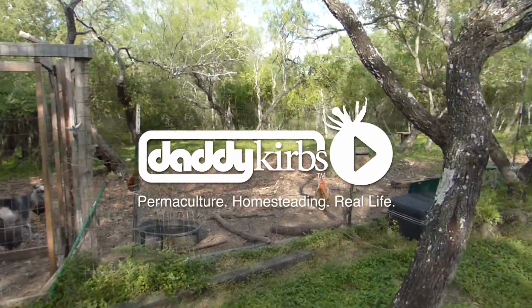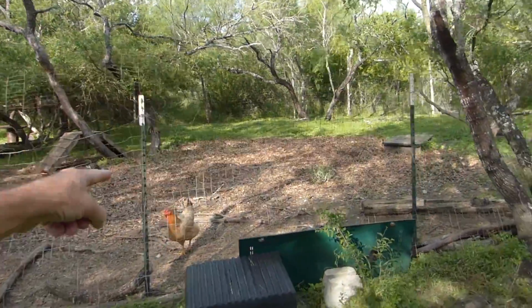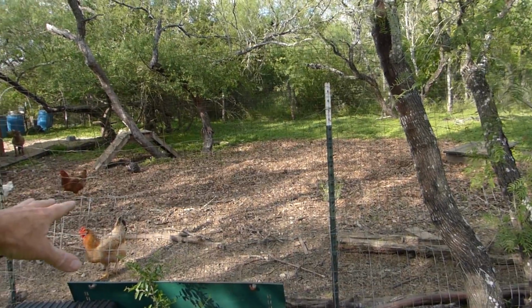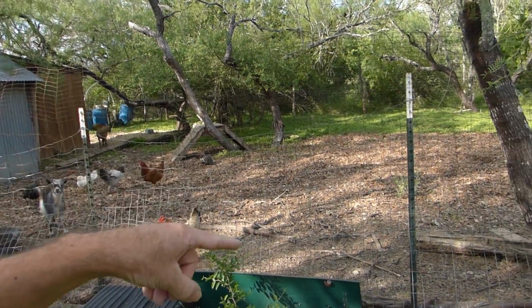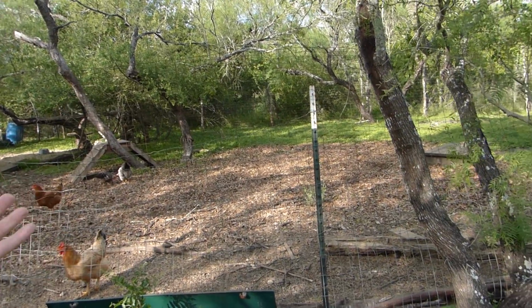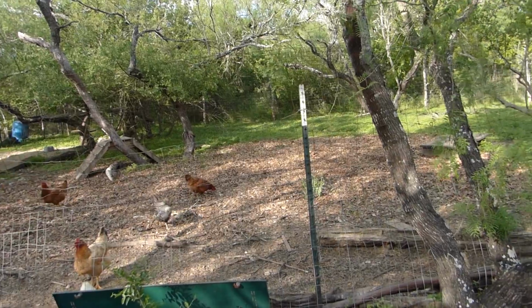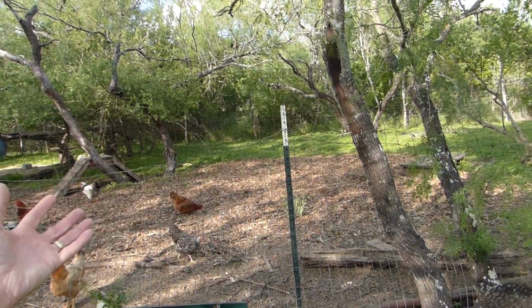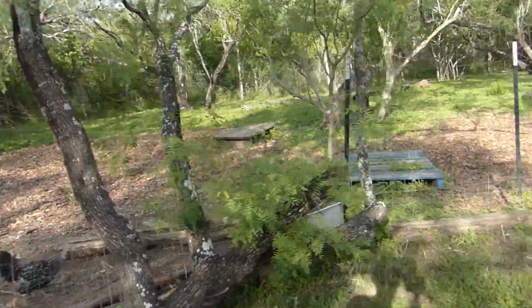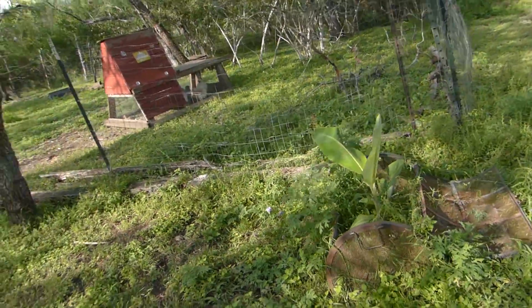On our way up there, we're passing the goat yard here, and you can see I put a lot of leaves in there. That's just to kind of knock out some of those weeds, give the chickens a little something to scratch through, and add organic matter to that area to help it become more lush. In time, as it builds up, I should be able to come out here and scoop out some fertile soil to add to my gardens and around my trees. The banana tree's growing up.